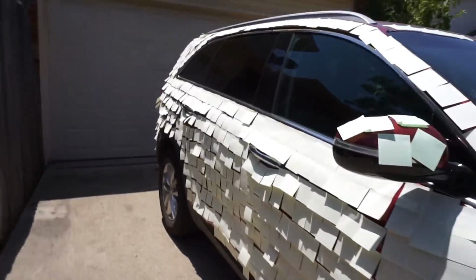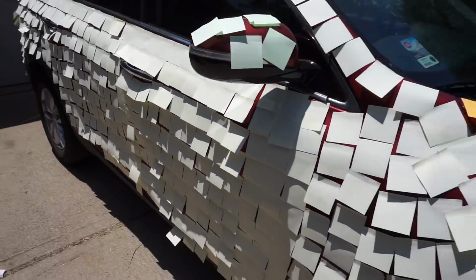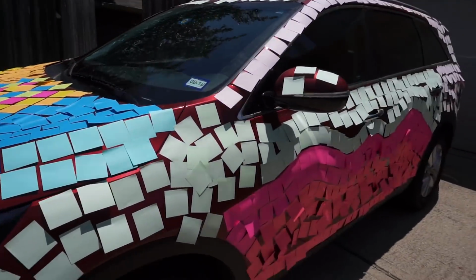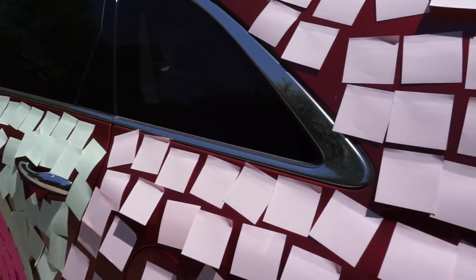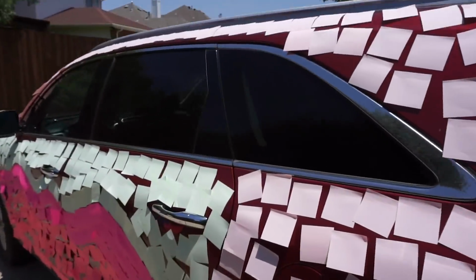We've got this side, really well done, but all one color. The hood, sweet little design on it, half blue, half orange, with the design in the middle. And this side added a little bit of like a pink wave to it. So there you go, I didn't do the back. So here's your last look for guesses to win the contest.